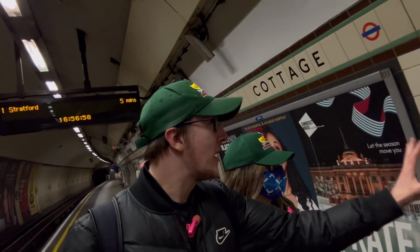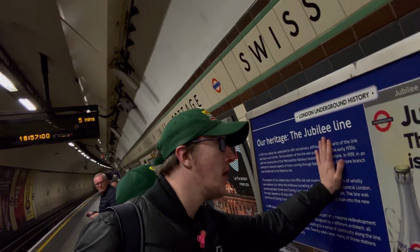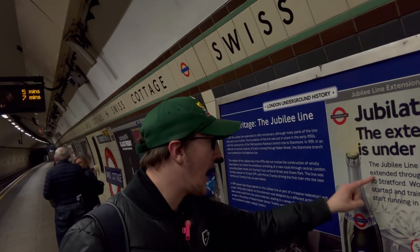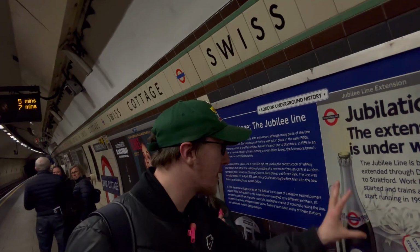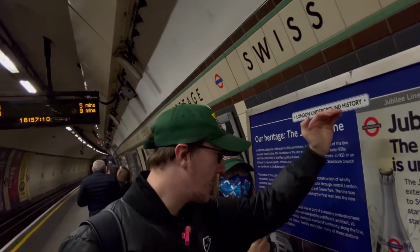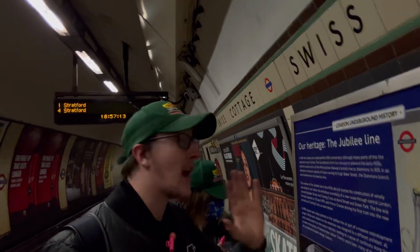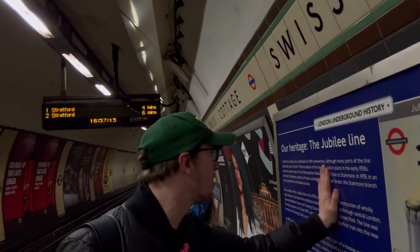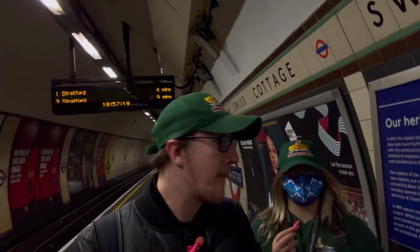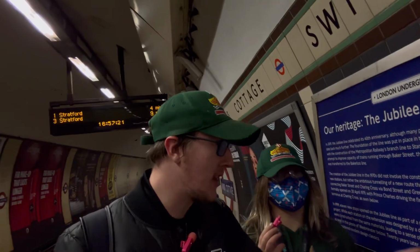You can see here a nice history plaque on the Jubilee line, and some nice posters here on the jubilation, telling passengers, when this line was converted to Jubilee line, you're getting a new tube line here. It's going to be rebranded to Jubilee line. So if you are at Swiss Cottage, come and have a look and a read of these posters about the history and how the Jubilee line came to be as it is today, because they really are an interesting read.